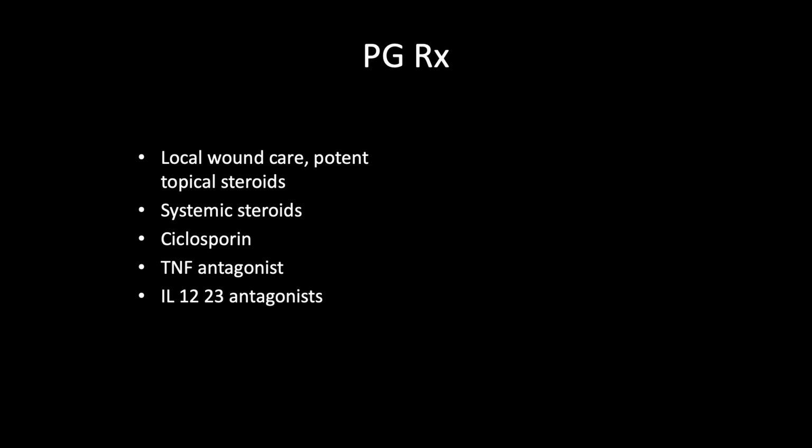Pyoderma gangrenosum is managed by local wound care and the use of potent topical steroids both to the ulcers and the ulcer edges. Very often people need systemic treatments, which include systemic steroids, cyclosporin, TNF antagonists and IL-12/23 antagonists. So it can be a challenge, but also very rewarding to treat. So this finishes the brief overview of some of the dermatological emergencies which arise in everyday practice.